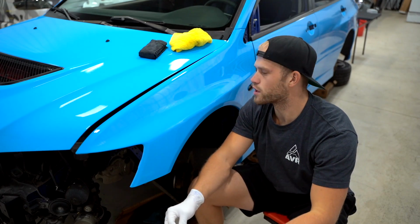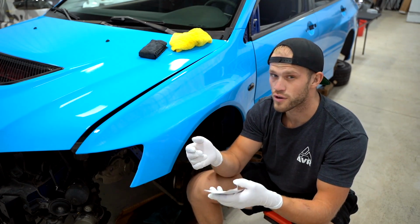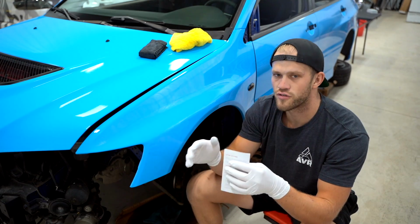And then just like that, we are done with the first panel. We can move on to the next one. You can do 3 coats if you want. They don't recommend doing more than 3. I do feel like 2 coats is suitable.